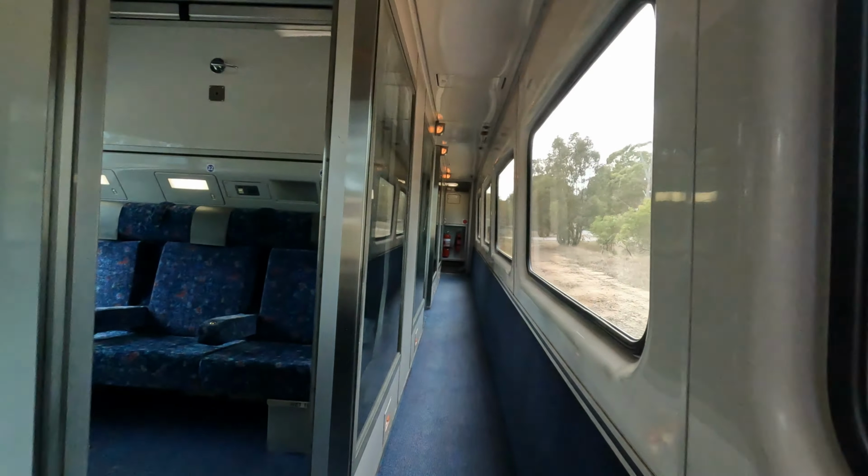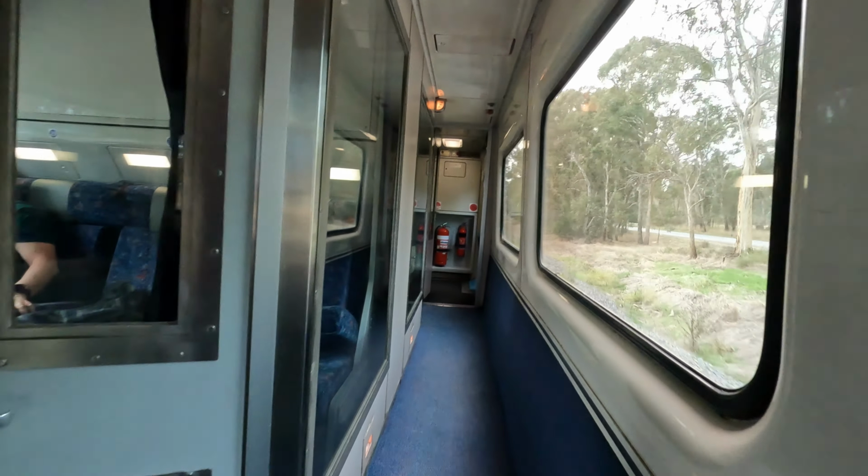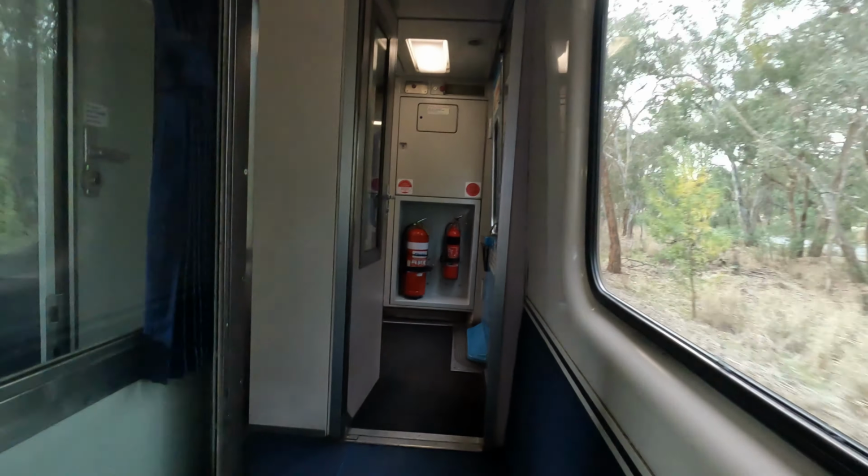I suppose you're curious how the other cabin looks like. Let's take a little walk towards the regular first and economy classes and see what the buffet car has to offer.